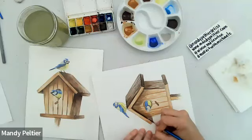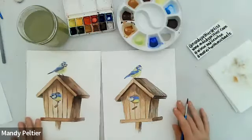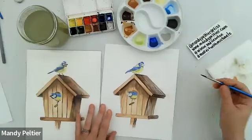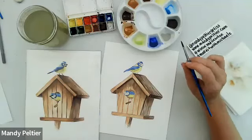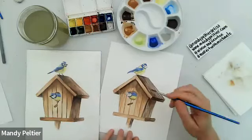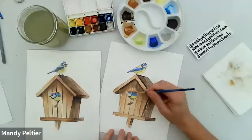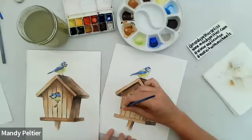I'm just going to apply a little bit more dark brown there, make that look like it's on the back side of the roof. And then I think the vertical lines we painted on with the light brown are now dry enough that we can go over them with dark brown.